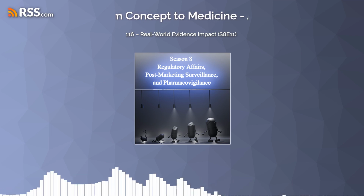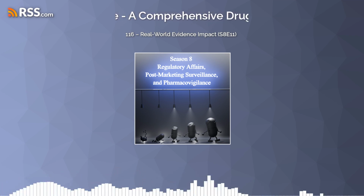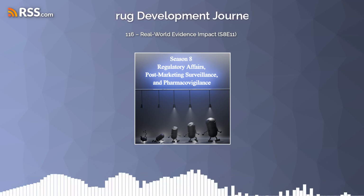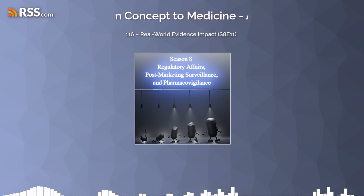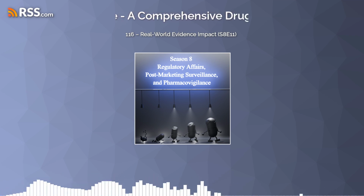Well, the findings from real-world evidence can actually lead to changes in how a drug is used. Like one outcome is that it can lead to updates in the drug's labeling. So, for example, if the data reveals a side effect that wasn't previously known, or if it identifies a particular risk for a specific group of patients, the FDA might require the drug manufacturer to update the official prescribing information, so it reflects that new information.